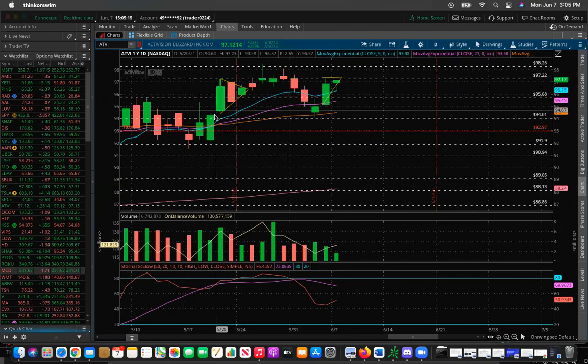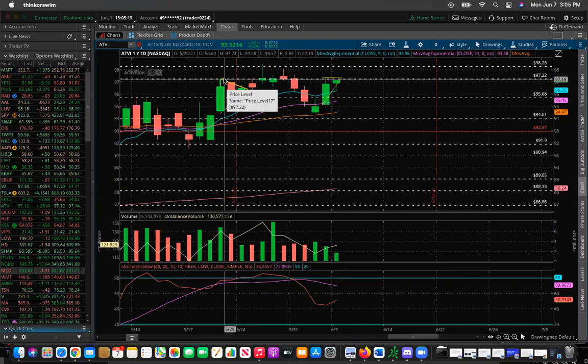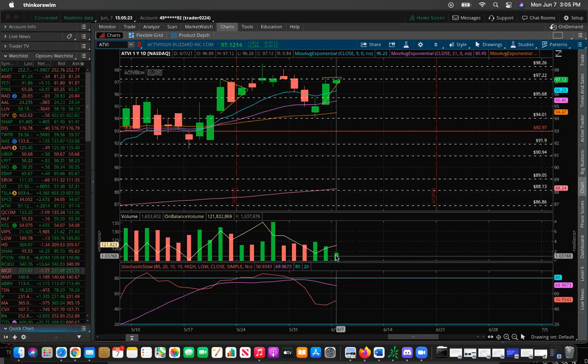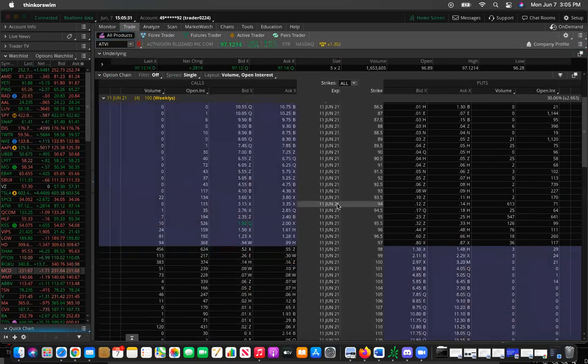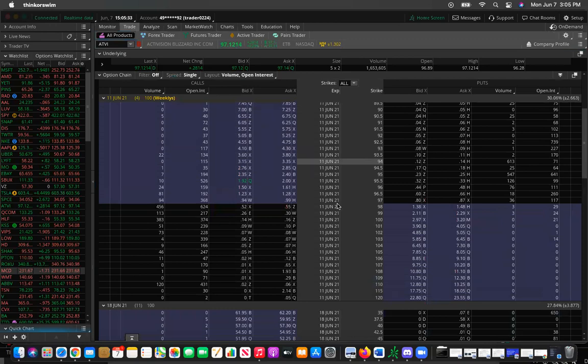But look what happened with this bullish engulfing. It was a beautiful breakout, and ATV ran from 94 to 97 in a day. So that's a $3 move in a day. That's a big move. We could be looking at the same thing here a little bit. We're primed. I have a resistance price level here at 97.22. I'm thinking about taking this trade in our small account.